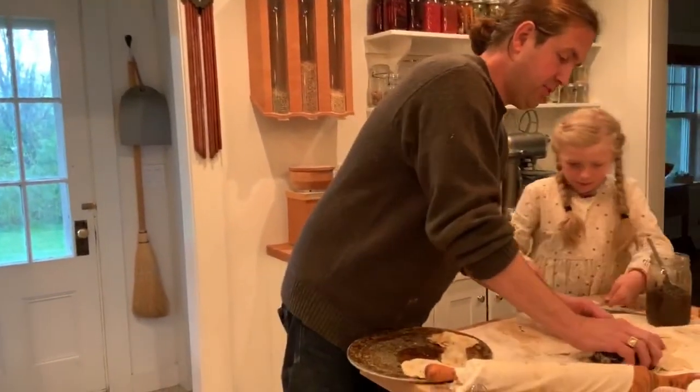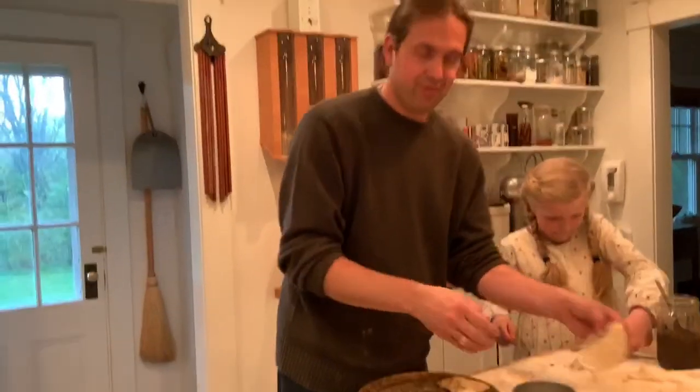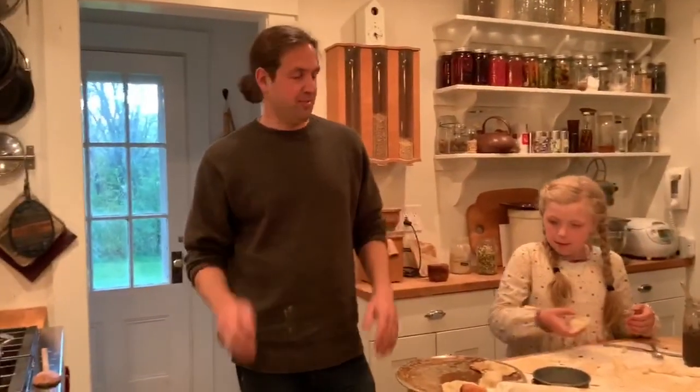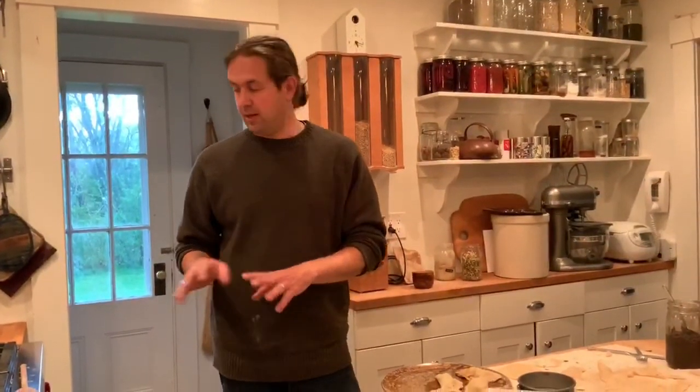And I'm sorry to the folks that were hoping for the rhubarb agua fresca. We'll have to follow up with another episode on that. I just think we were running a little bit low on time. So we'll follow up with that, and we'll also send a picture of the pie when it's all the way done so you can see exactly what that looks like.